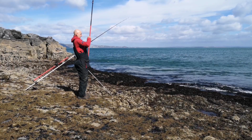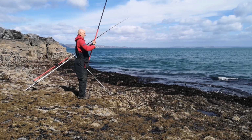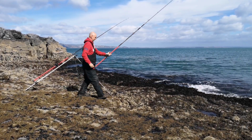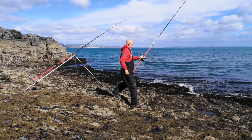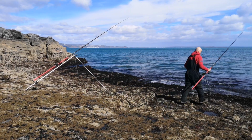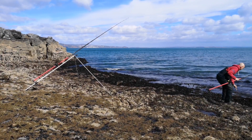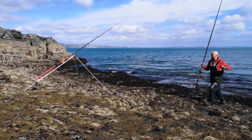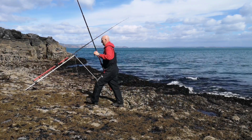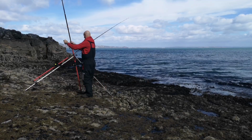Oh, hang on. I don't believe it. I've just hopped over that rock. Whew. Not in a million years did I think I was going to get that back. Right then, let's just move that rod across.